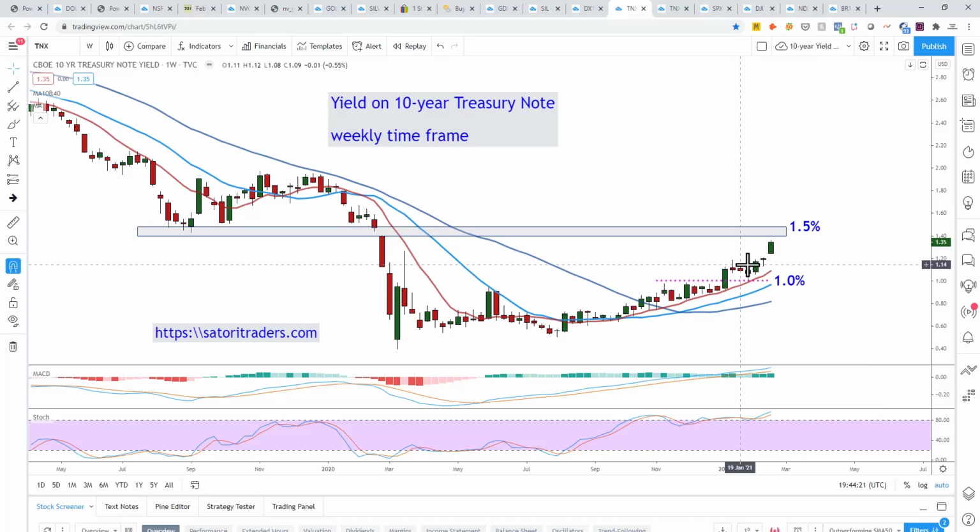Interest rates in the 10-year Treasury note, we've been talking about this target at 1.5% for a couple of weeks now, and obviously we've got a high energy price movement headed in that direction. That target at 1.5% remains, and there is nothing to indicate that it's not going to be hit.